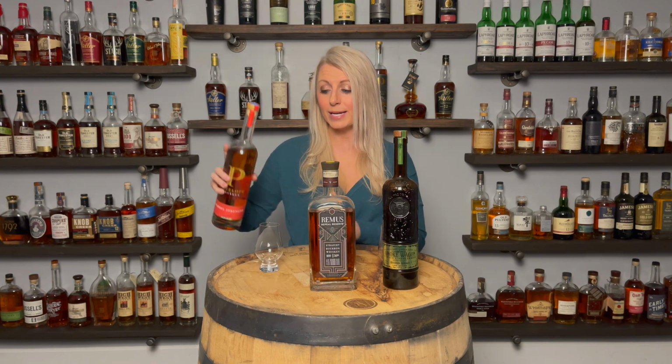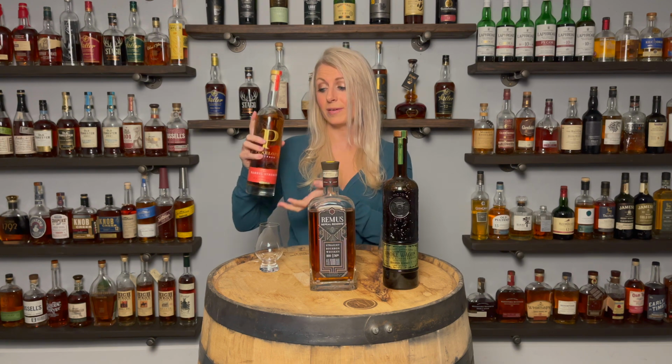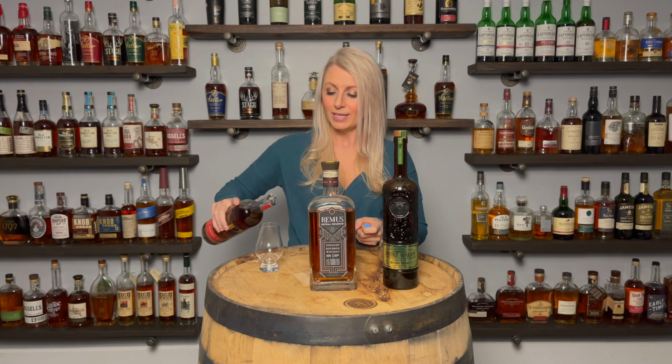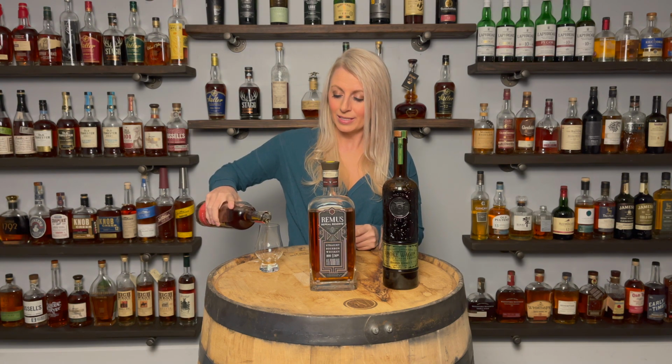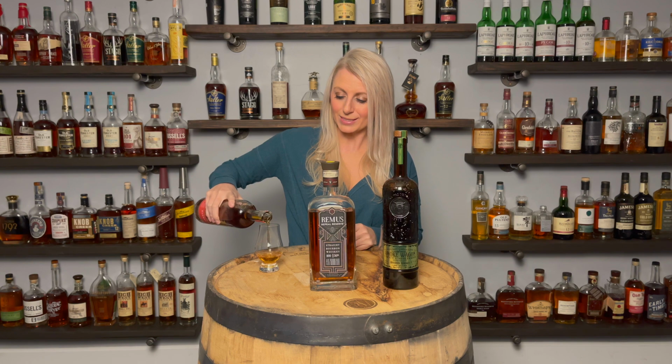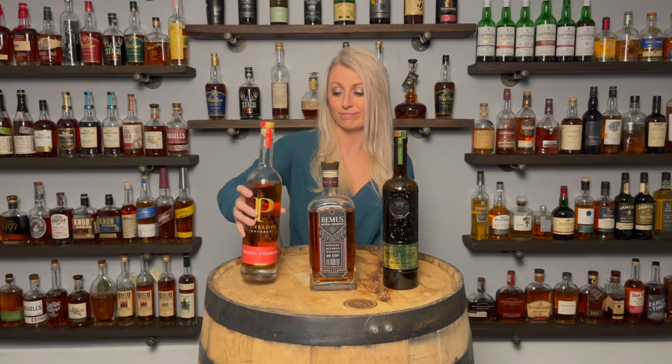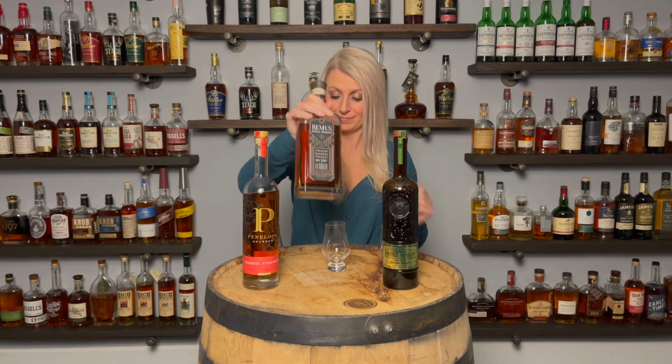So I'm going to go ahead and pour these. They each have a sticker. It matches the bottle. I'm going to mix them up while I'm talking to you. And then we'll see which one is best. And maybe one isn't better than the other. Maybe they're all three amazing, which I know 2 are. So we'll find out here.